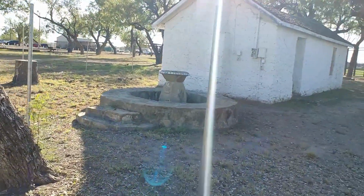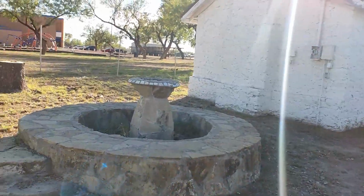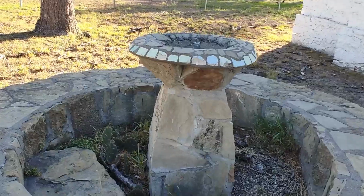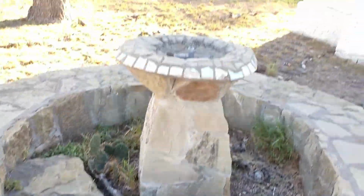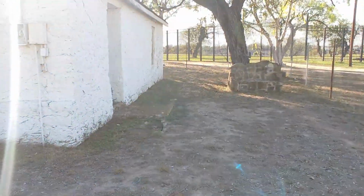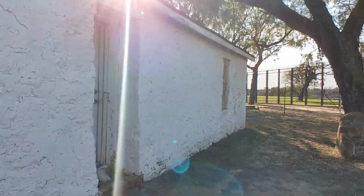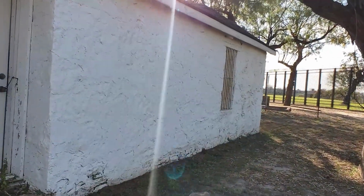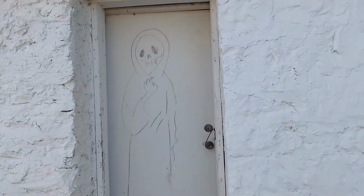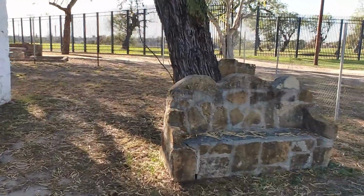But there's like an old fountain. A water fountain. No water in there now. It's got cactus, but it looks like they had this replumbed. Probably shoots up water whenever they have it going. I also want to watch out too for snakes and others. Huh, someone put a little drawing on the door. How nice.